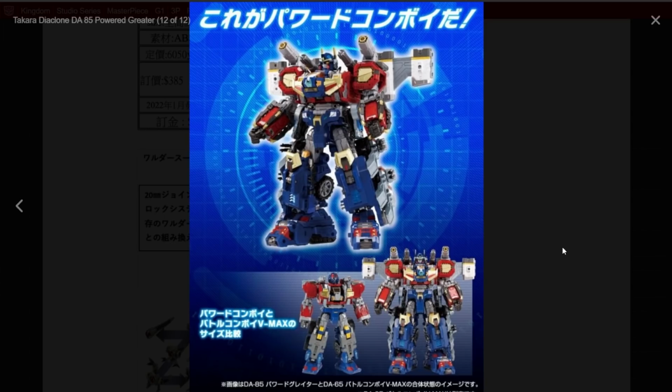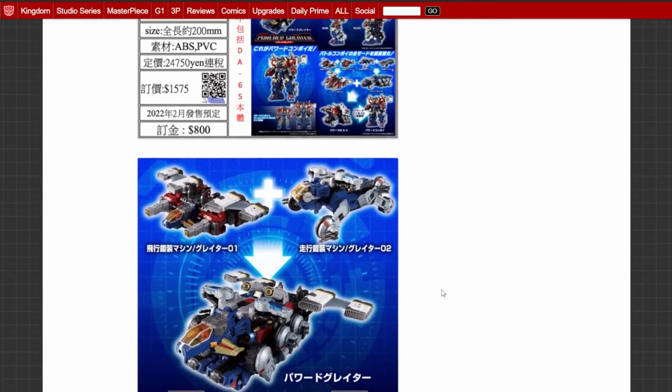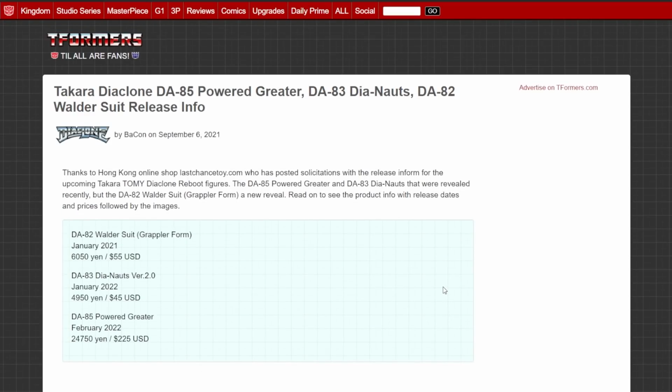I think this is great. I think this is an absolutely fantastic set. $250 good or $230 good? I don't know. I don't like the cost on these Diaclones because they're not that big, but they're still very cool and tons of play value. Just absolute tons of play value. So there is that. All right, next story.